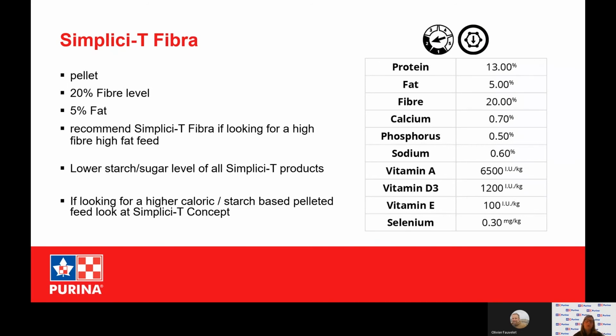So we're going to start with the most popular, which is our Simplici-T Fibra. It is a pellet with a 20% fiber level and 5% fat. You're going to be recommending this pellet when your customer is looking for a high fiber feed with a high fat level. It is low in starch and sugar, and it's actually the lowest of all our Simplici-T line on the NSC level. If you're looking for a pellet that is a little bit higher in calories, a little bit more starch-based, you're going to be recommending Simplici-T Concept. It's also a pellet, just a little bit higher in calories and starch.